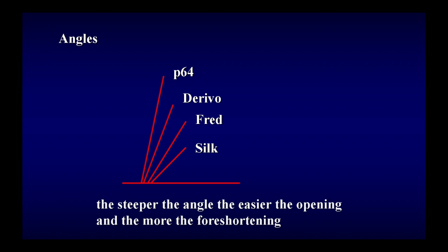So there is a difference in the angles of the filaments compared to the horizontal line. And the steeper the angle, the more the flow diverter wants to open. But the more it opens, the more it shortens. So remember, with the P64 and the Derivo thread, the flow diverter may shorten very much if it's opening very much. So the sizing is important, because if you take an undersized stent, meaning the stent is in a large vessel, it will shorten very much because it opens very much, especially the P64, the Derivo. And if you take an oversized stent, meaning in a small artery, then it will stay longer.